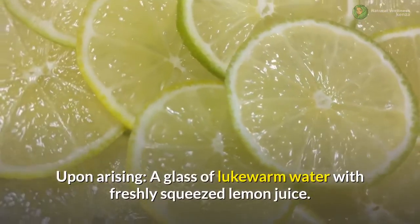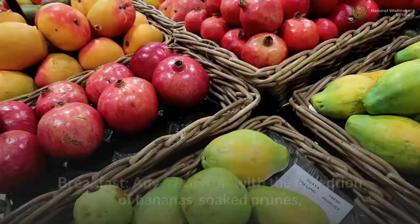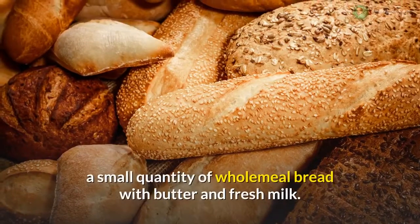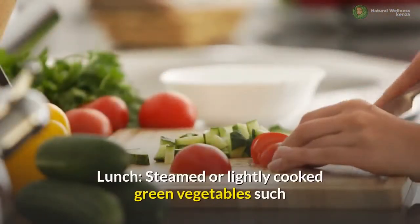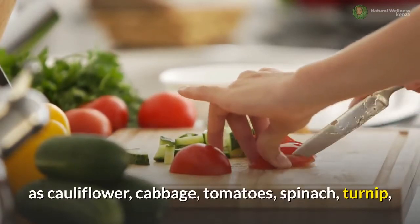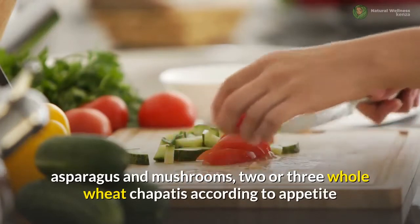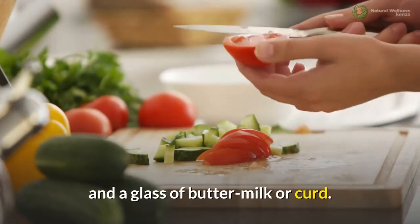Upon arising, a glass of lukewarm water with freshly squeezed lemon juice. Breakfast, any fresh fruit with the exception of bananas, soaked prunes, a small quantity of wholemeal bread with butter and fresh milk. Lunch, steamed or lightly cooked green vegetables such as cauliflower, cabbage, tomatoes, spinach, turnip, asparagus and mushrooms, 2 or 3 whole wheat chapatis according to appetite and a glass of buttermilk or curd.